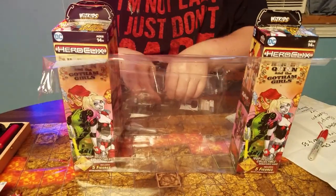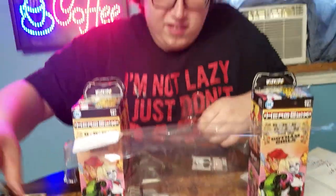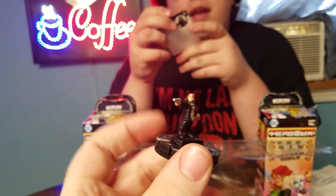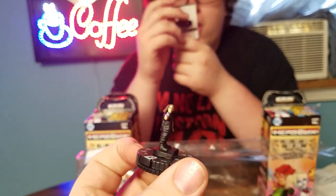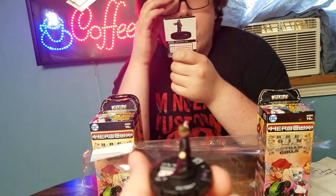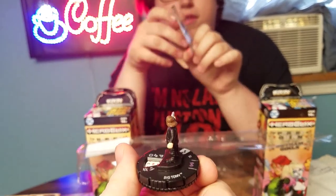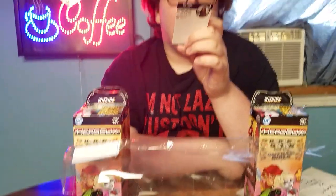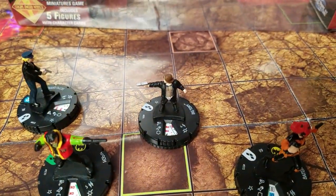Big Tony. Whoops, I forgot to get Big Tony out. He's so big, he's still stuck in the plastic. Big Tony. Come on, a hug will make us feel better. Perplex, only target adjacent friendly characters. You probably missed, because his attack is only 9 and then 8, and his damage is only 1. His defense is 16 and 15, and he only has 3 clicks of life.